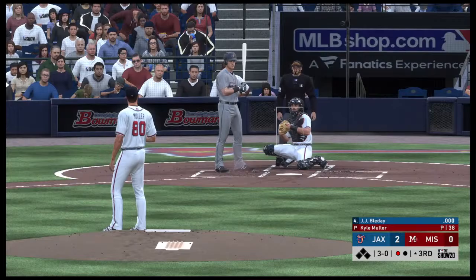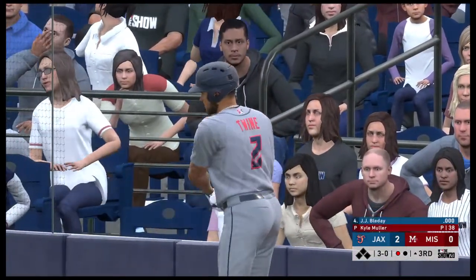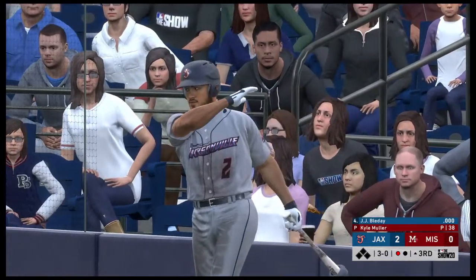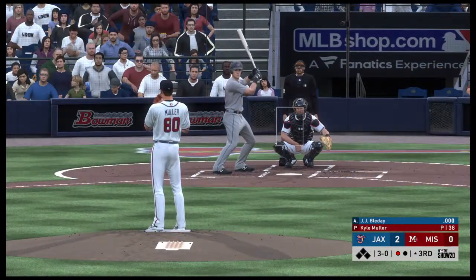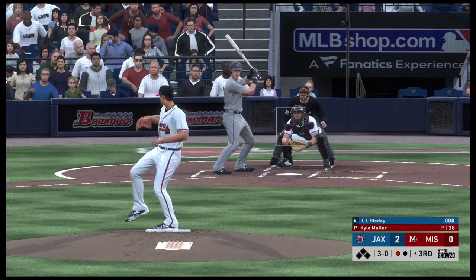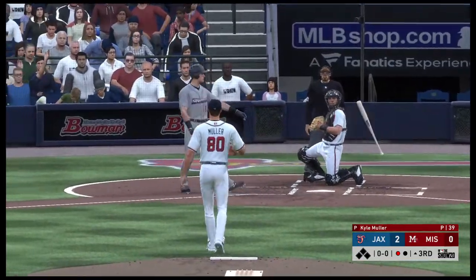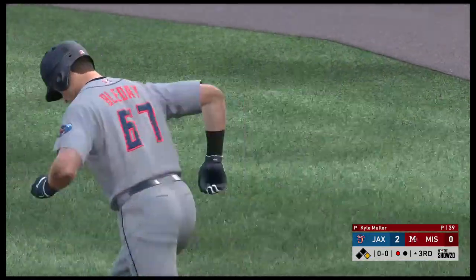3-0 now. The pitch. And this misses for ball 4. The second walk he surrendered here in the first 3 innings.